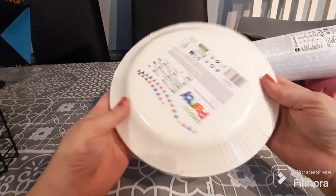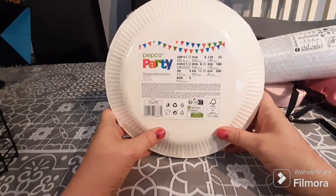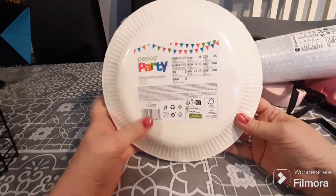Paper plates, staple in my house, especially over summer when we're having burgers or we're having barbecue. I do not like the cleanup, so I buy paper plates.